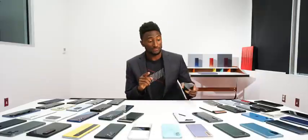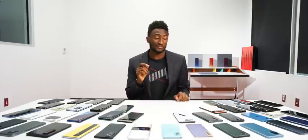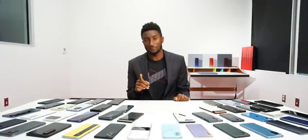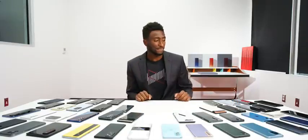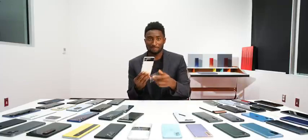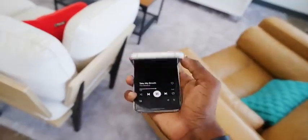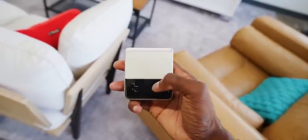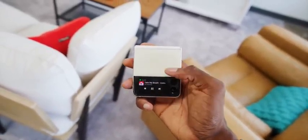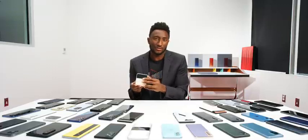But it was close, and I'm telling you it's close because it honestly could have gone either way and I would have been totally fine with it. But I'm giving the runner-up for best small phone this year to Samsung's Z Flip 3. This is a small phone when it's folded, but when you unfold it, you end up with sort of a normal sized phone. Now, it's debatable how much utility this has.